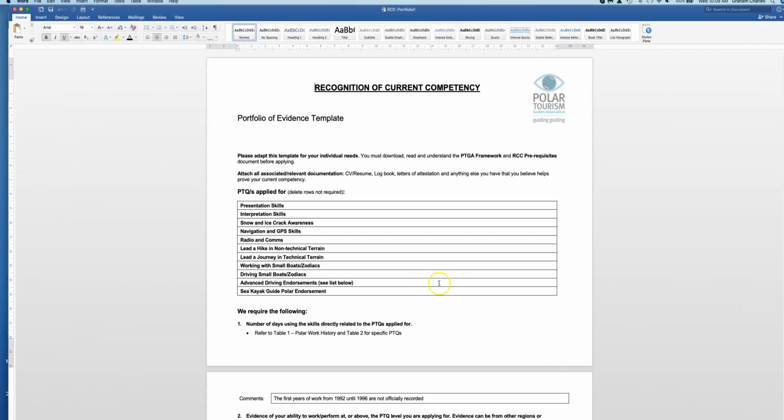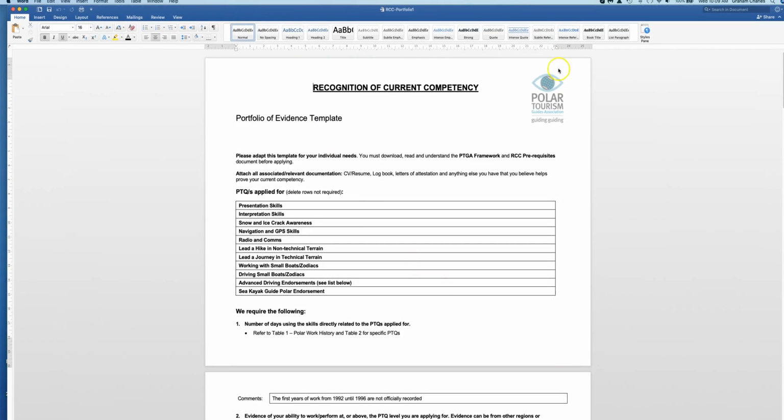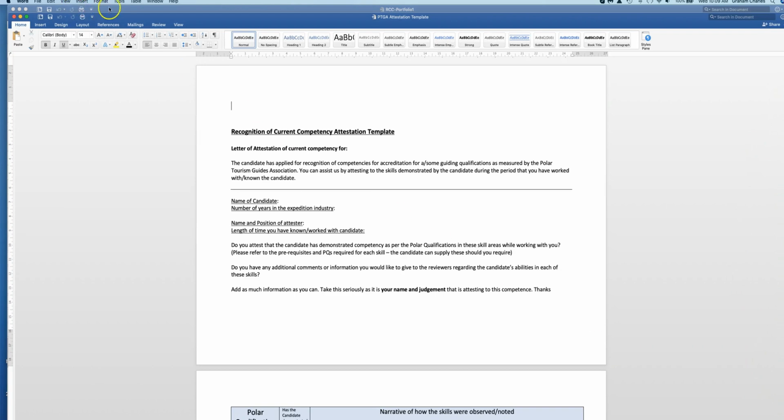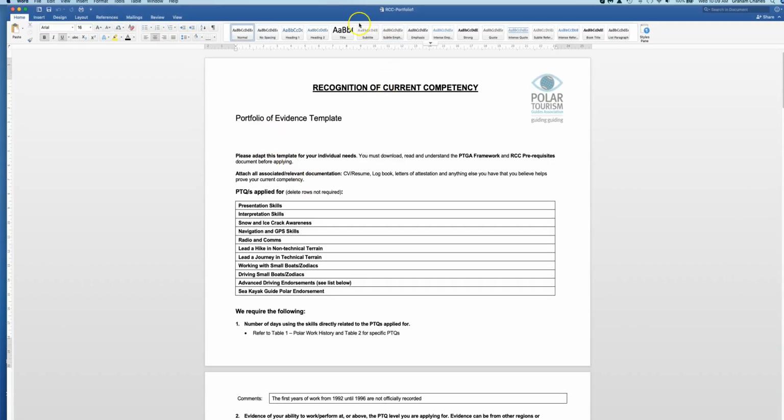Let's have a look at, this is our key document, our portfolio of evidence template. We've put most of the PQs in here for you. Your job is to just delete the ones you're not applying for. So if you're not applying for Sea Kayak Guide Polar Endorsement, just cross that out and leave all the other stuff there. If there's some of the more advanced endorsements, then you can just add them into a Word document and put those in there. So this list is simply the ones that you are applying for.